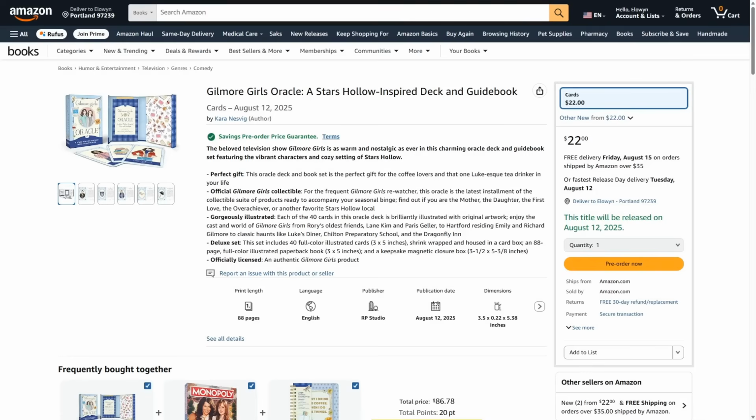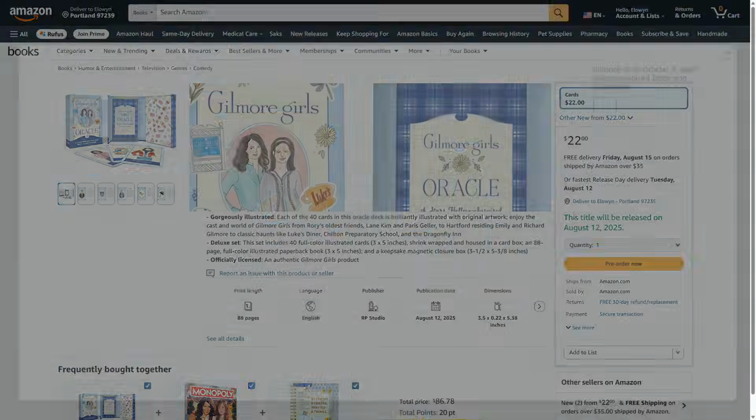The beloved show Gilmore Girls is as warm and nostalgic as ever in this charming oracle deck and guidebook set featuring the vibrant characters and cozy settings of Star Hollow. Each of the 40 cards in this oracle deck is brilliantly illustrated with original artwork. Enjoy the cast and world of Gilmore Girls, from Rory's oldest friends, Lane Kim and Paris Geller, to Hartford residing Emily and Richard Gilmore, to classic haunts like Luke's Diner, Chilton Preparatory School, and the Dragonfly Inn. And it mentions here that this will come in a keepsake magnetic closure box. So that's nice. And let's take a look.